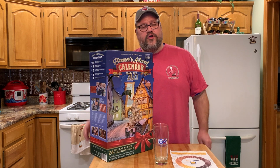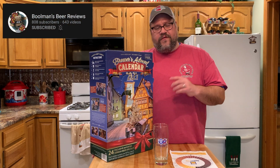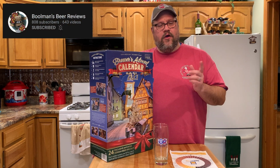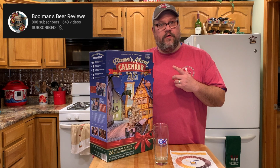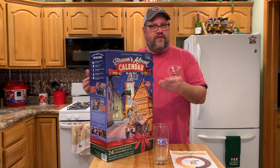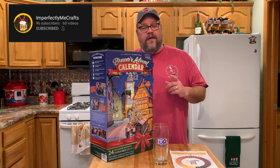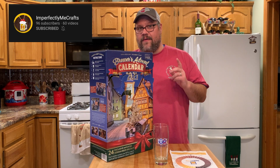I'm doing the can version. As I mentioned before, there's a bottle version available in Europe. Some of the beers are the same, some of them are different. Greg over at Booman's Beer Reviews is doing a review on those, so if you want to see the European bottled version of this, check him out. Also, there's a 12 Beers of Christmas, which is, I guess, kind of half of this, right? If this is 24, that comes in like a briefcase, suitcase kind of looking thing. And Mallory and Shu at Imperfectly Meat Crafts is doing a review of that. So if you want to see what that looks like, check them out.